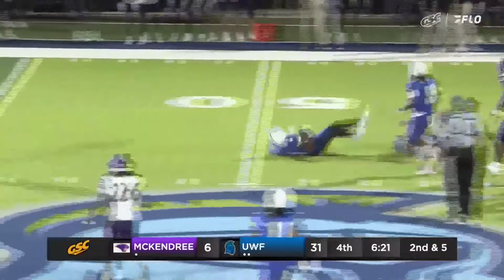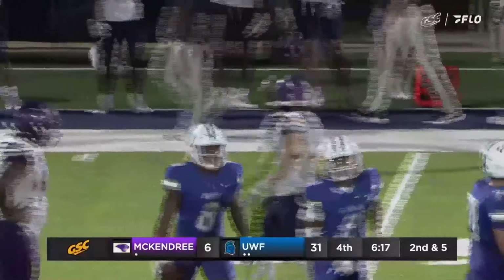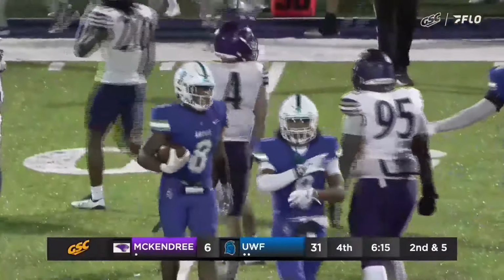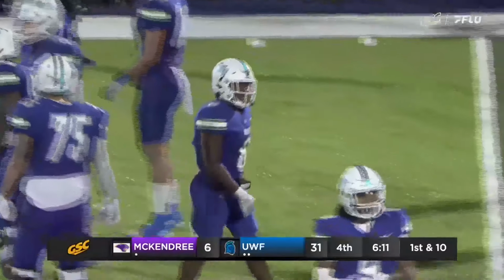Big hole in the middle, busting through. I believe that's T.J. Lane. And T.J. Lane taking over C.J. Wilson's number. Busts through, gets a first down out near the 50. They'll mark him at the Argo 49.